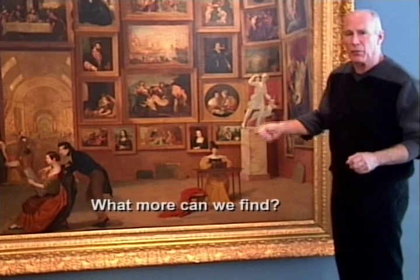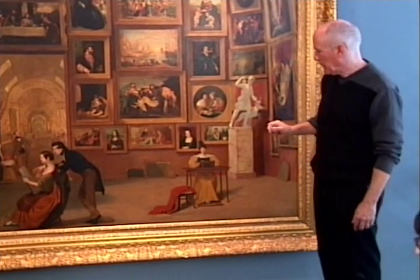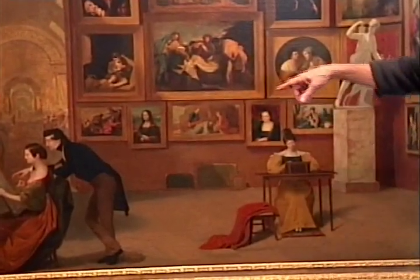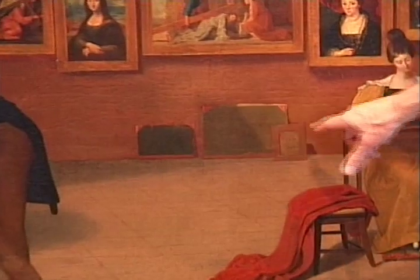Okay, great. What more can we find? Yes? I think it's an art class because there are portfolios leaned up against the wall. Okay, so the whole thing might be a class, and the instruction might not just be going on here, and your argument for that is that these portfolios are around, so that these might be art students? Mm-hmm. Okay, good. What more can we find?